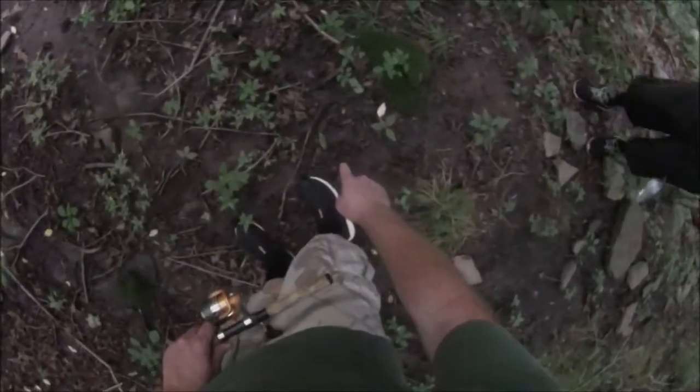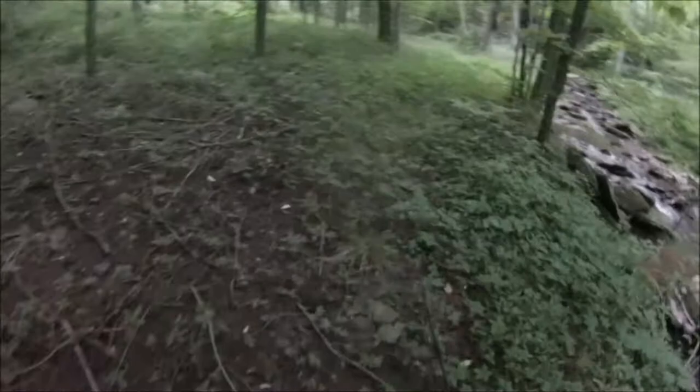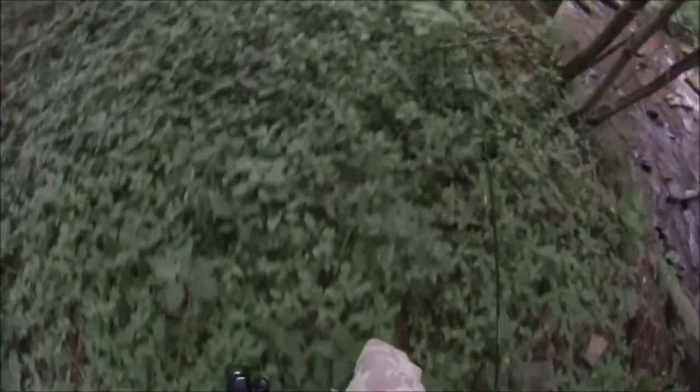That is a boot print right there. Right here, yeah. Somebody been up here. Somebody else been up in here. Might even still be up in here. Well, now there was no cars down there when we come in. Maybe yesterday. Might have been them boys up in here mushroom hunting.